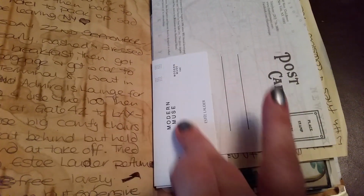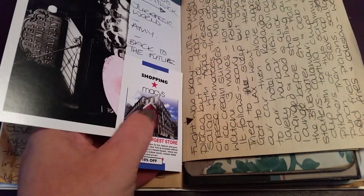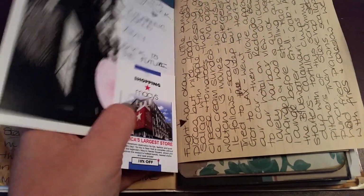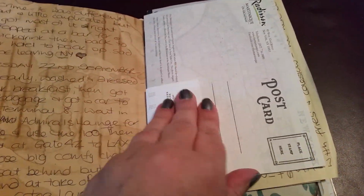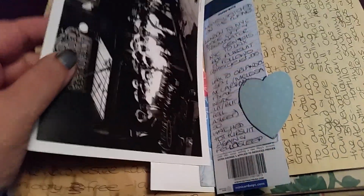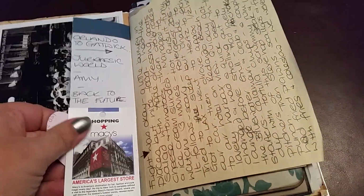This was some perfume I tried when we went to Macy's. So I've got a little Macy's card there. That was quite near our hotel. It was just over the road, in fact. So that was quite nice to pop in, have a look around, smell some perfumes, look at the handbags. This was another free postcard from our hotel, talking about our hotel in the 1920s. And these were people there having their afternoon tea.